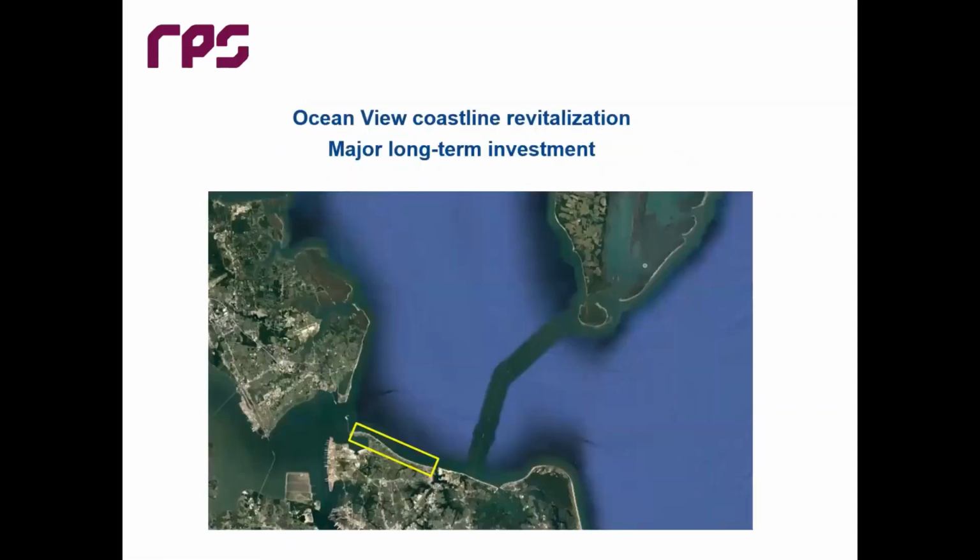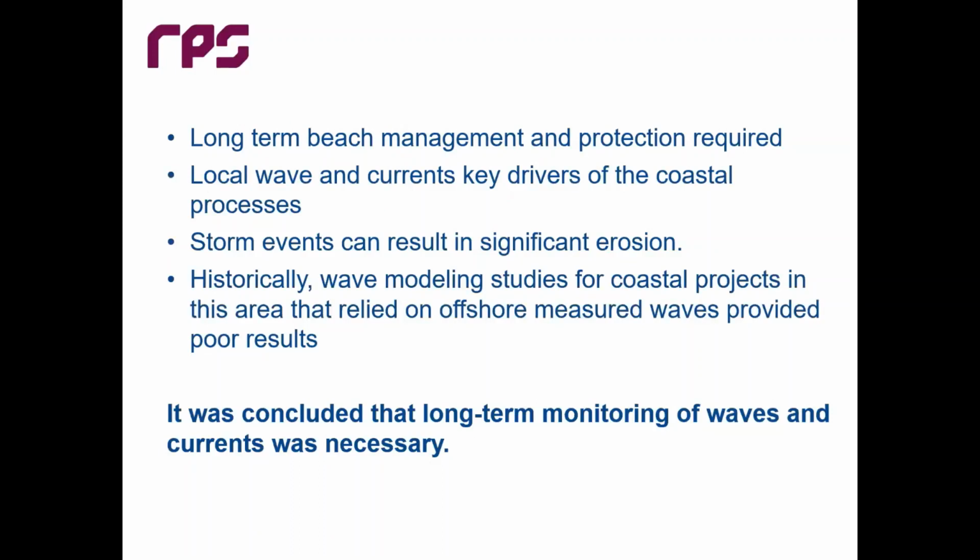Norfolk is located on the lower portion of the Chesapeake Bay, and back in early 2000, they started a large-scale revitalization project of what they called the Ocean View area, which is shown in that yellow box. That section of the coastline had over the years experienced a lot of erosion, and the city was looking to do a major revitalization project there. As part of that, they realized that long-term beach management and protection was going to be required there.